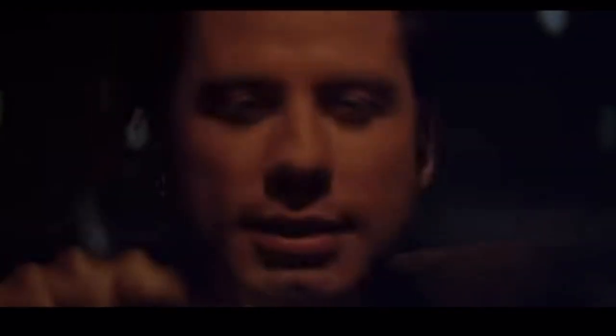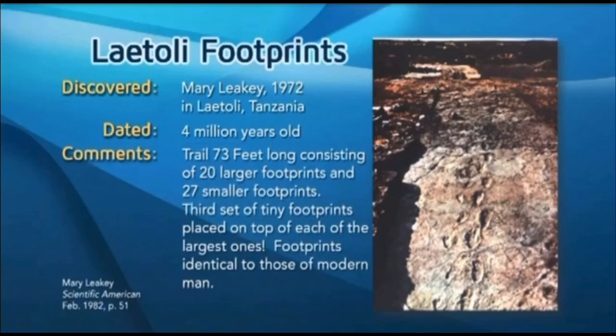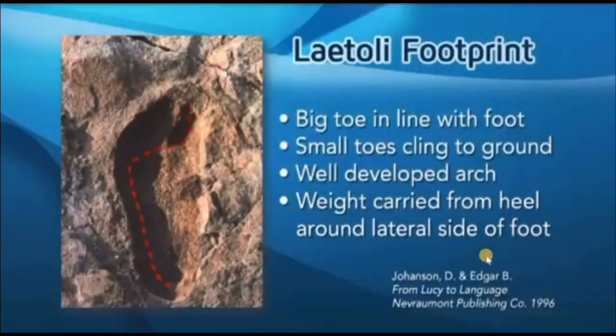Go ahead, get you another blast of copium, Mark. Well, they can't be Lucy's footprints. There are no knuckle marks, therefore they gotta be the humans. So they figured, well, Lucy must have been walking, because you can't have a human that old. So we have to put Lucy walking, making those footprints.